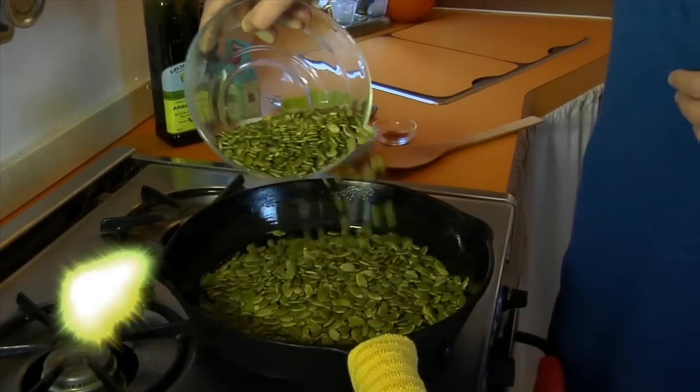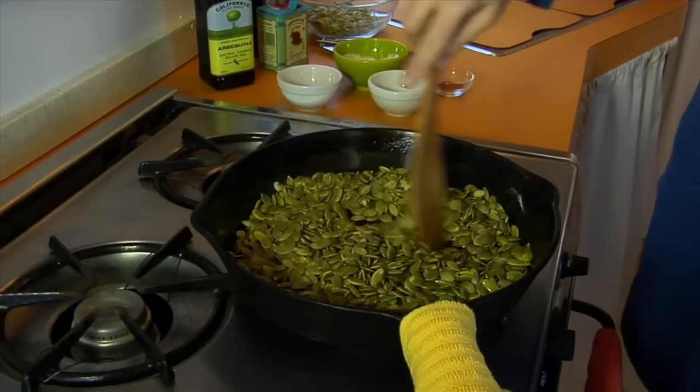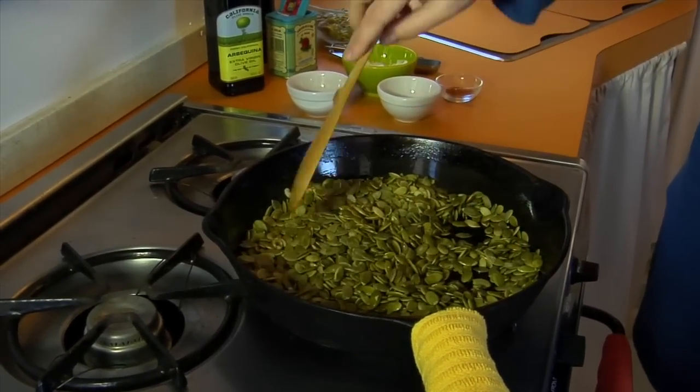I'll use about 2 cups. And the heat's on about medium high. You don't wanna burn them. So this is something that you do not wanna walk away from. You should stand here and stir the seeds. And when they're getting close to done, they'll start popping. So those are just gonna toast for a little bit. After they toast, I'm gonna start adding some spices.